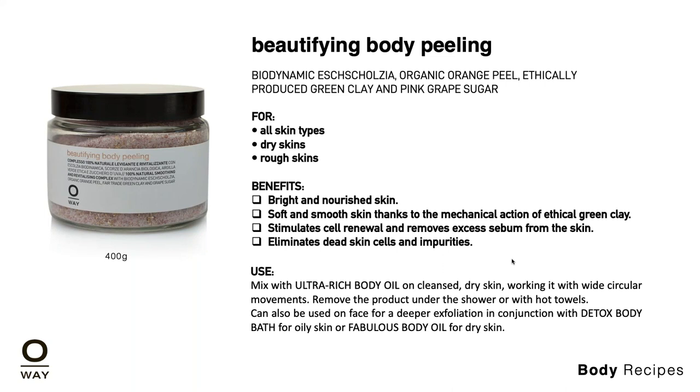Yeah, and that's because of what Lisa's asking us here in the questions box, talking about the benefits of the pink grape sugars, being that they're very antioxidative, very smoothing, moisturizing, and also illuminating, which are great benefits to the skin. Obviously, we want that nice glow, but this is doing it naturally. So that's really the benefits of the pink grape sugar.